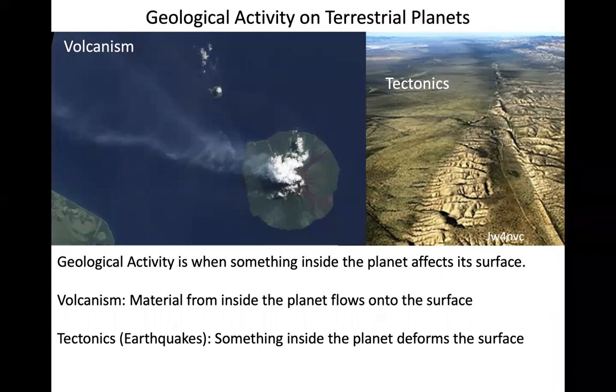There's two basic types of geologic activity, which are called volcanism and tectonics. Volcanism literally means volcanoes. It's a place where material from inside a planet gets ejected onto its surface. So a volcano, which involves lava or ash being spewed out and covering the surface. That's a fairly clear example of geologic activity.